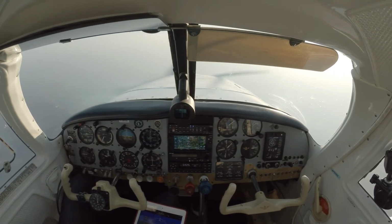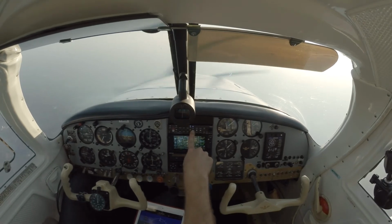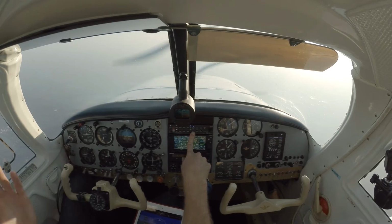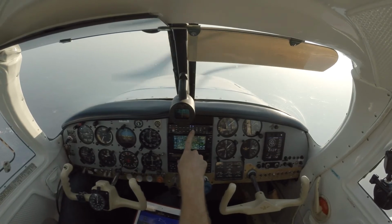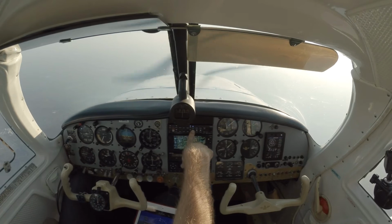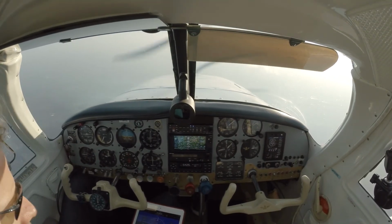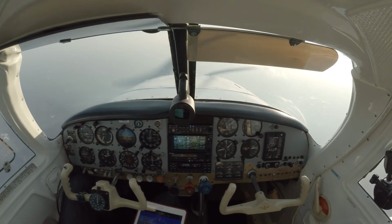My headset here is mono, so it doesn't make a difference. But the feature is enabled by holding down the pilot button. Standard audio. Standard audio is the normal, and then 3D audio. 3D audio left. 3D audio right. Left and right is just to test the side you hear.